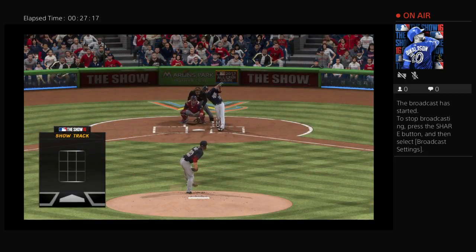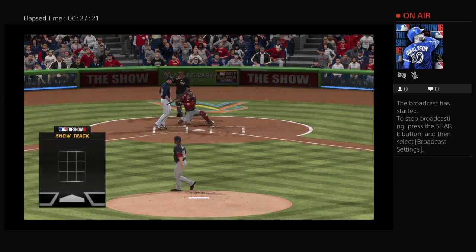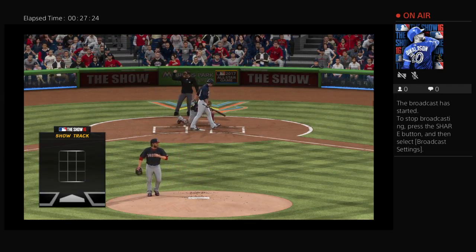It's a 1-2 fastball. Just a straight challenge right here. Not a bad swing. He was right on it. Just winds up foul tipping it right back into the catcher's glove.